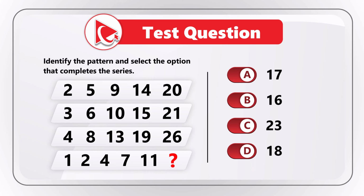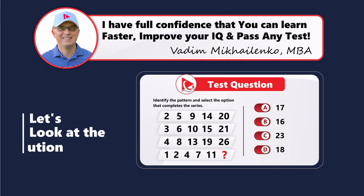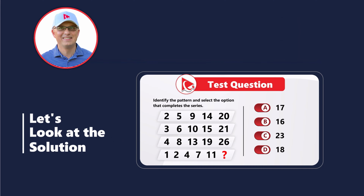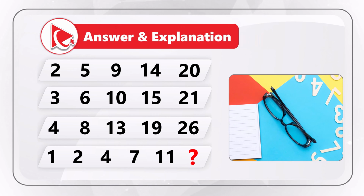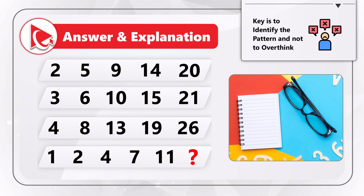Are you ready? Because I already found my solution, so I'm moving forward to share with you my version of the answer. And obviously, if you have a better way to solve it, please make sure to post in comments. The key to solve these types of challenges is obviously to identify the pattern and not to overthink it.